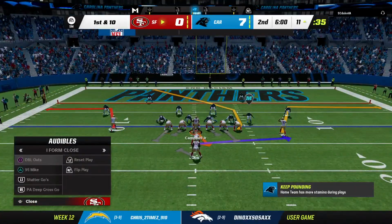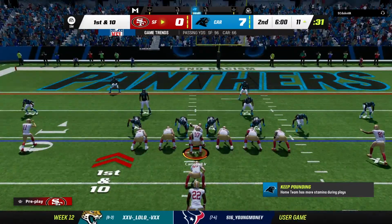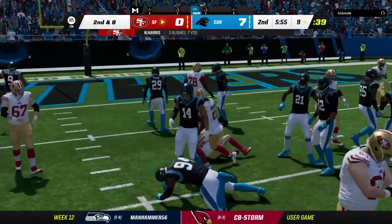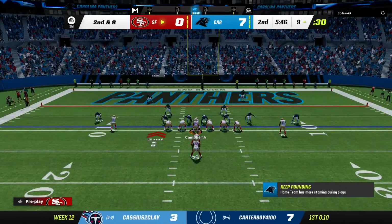A real field flipper there as all of a sudden they've got a 1st down in the red zone. Harris running straight ahead. And he'll find his way down inside the 10 to the 9-yard line. Ball at the 9 on 2nd and 8.